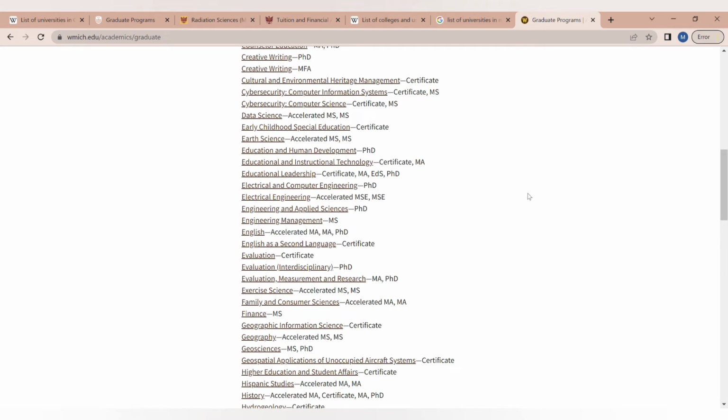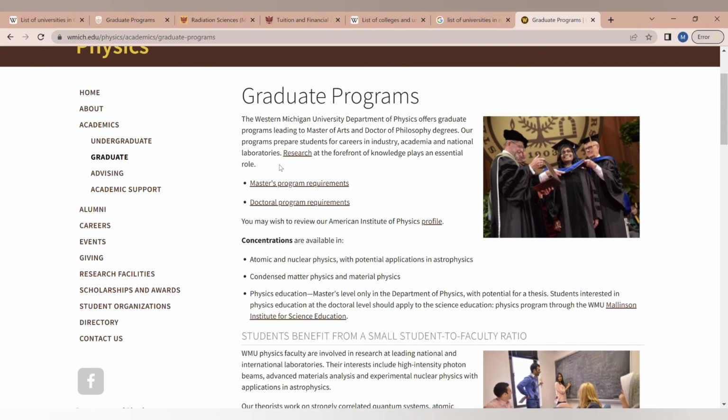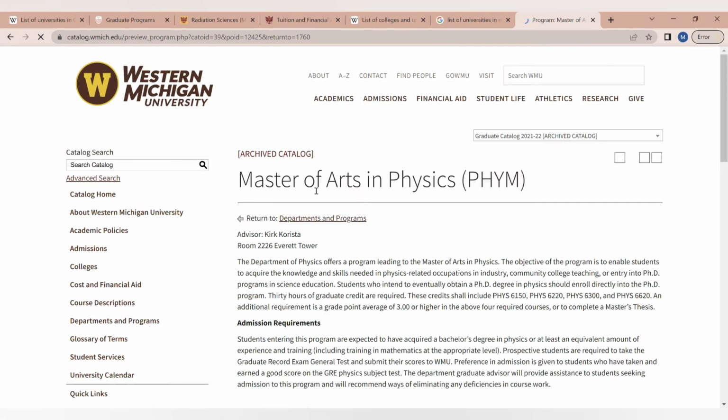So you can look based on what bachelor's degree you have. What do you want to do as a master's or further your education in? They have different ones. So again, if I look at physics, they've got an MA and PhD. So if I wanted to do a master's program, I will click on the master's requirement, and it will give me all the information, right?